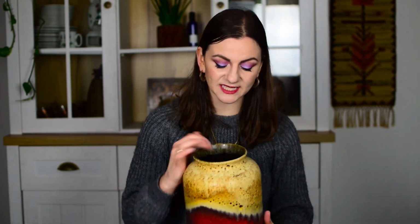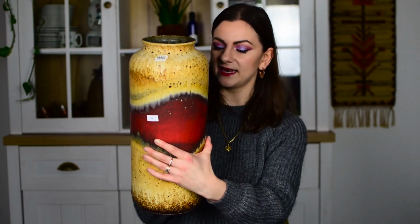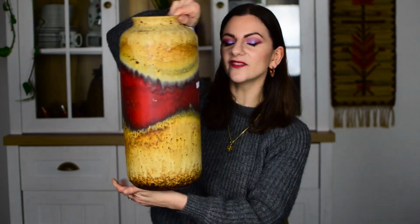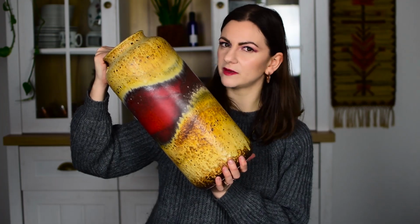I'm very repetitive, but I only buy stuff that I also personally really like, and that's why it gets me so excited. This one is also 10. This is a floor vase. It's by Bay, and it also has this beautiful, can you see it? Lava all around, and this one is 40 centimeters high, and it is still in amazing condition. And this one I'm probably gonna put in my Etsy shop.